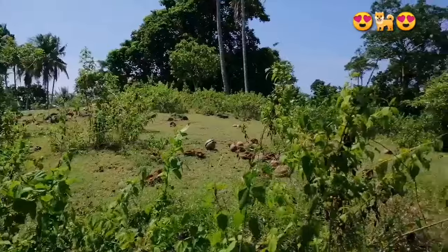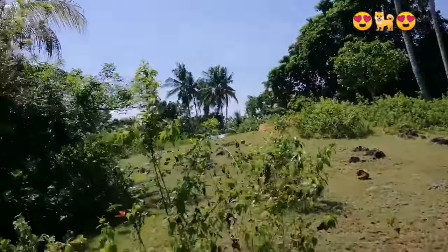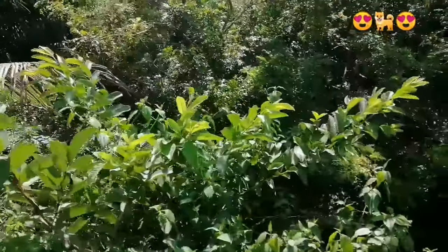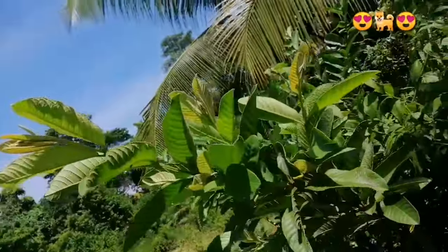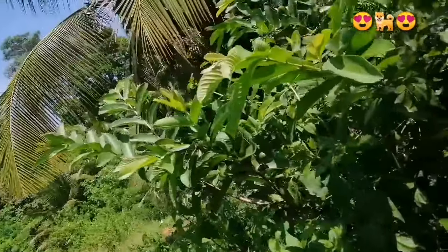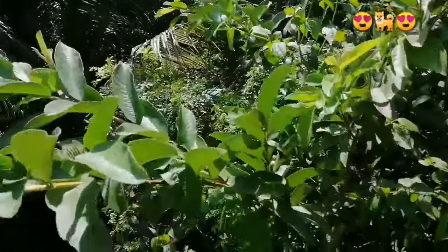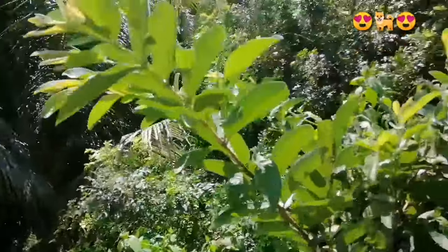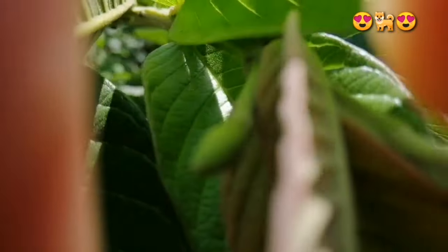I still have my coconut shells right there. These are my coconut shells. And also right there, these are the guava leaves. I'm going to use them to gargle. I need to boil them. I must get a few leaves of this. It's good for your teeth.